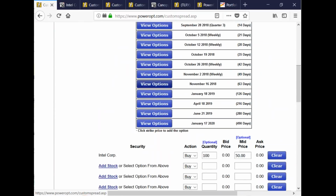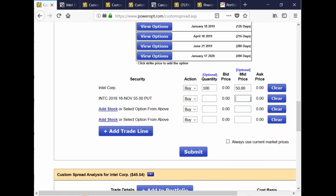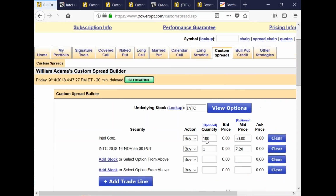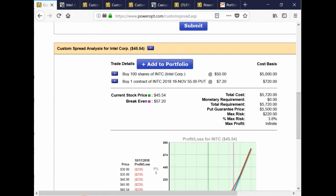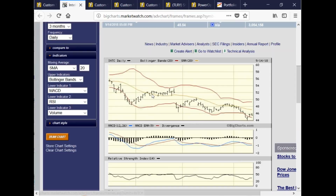So I'm going to go back here to November. I'm going to say the 55 put, and we paid, let's say, $720 for it. That's going to be our married put. So I bought stock at 50, paid $720 for the put, max risk of 3.8%. And the stock has been declining ever since.